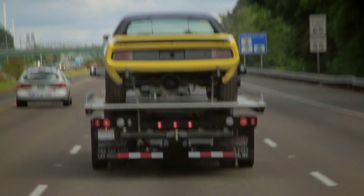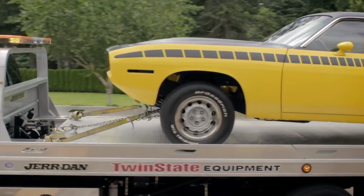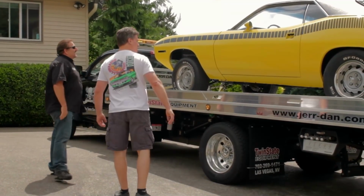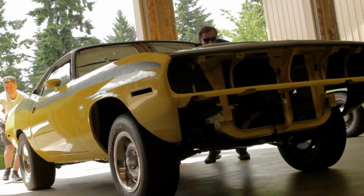We got Chris's AAR Cuda done on time, and I decided it would be really cool if I just loaded it up on our rollback, headed up to Oregon City, and delivered it to him in person. How are ya? Great. Looks very nice. Beautiful. So Mark was good enough to bring it back, I was blown away.